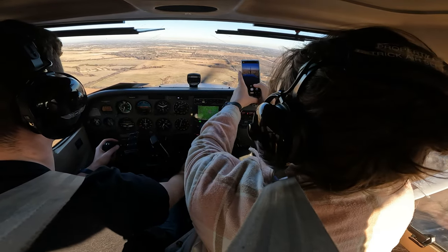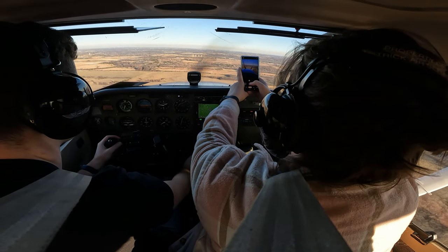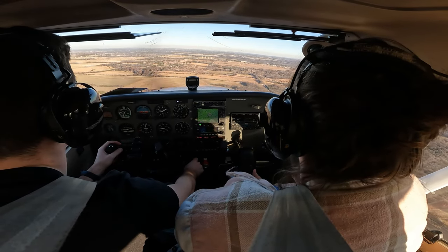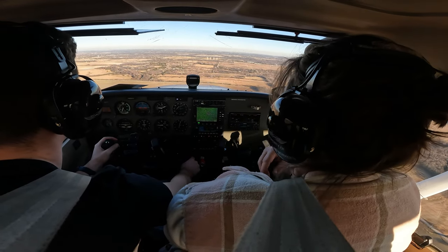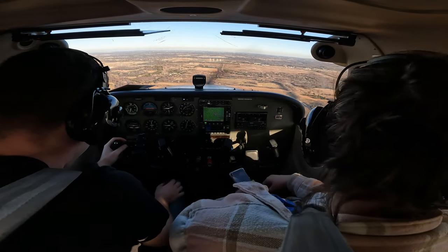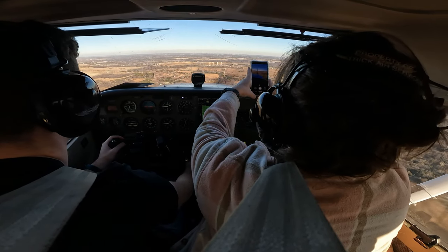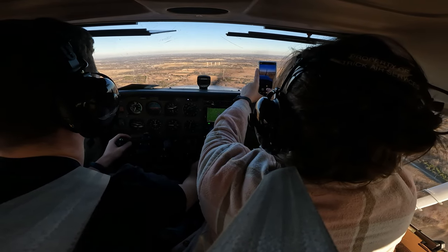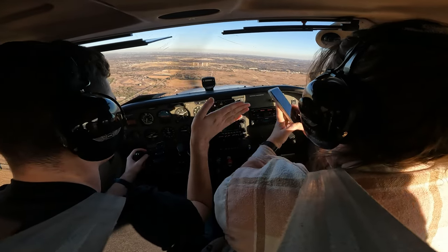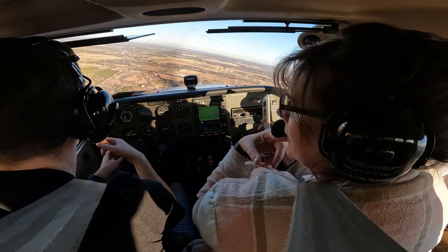We won't go quite as low as we can, just because of those towers. And this feels close enough to me. It'll be interesting to see the work they're doing. I don't have any traffic around us, so we're good to go. Oh, you know what, I should go this way so that you can have a view out your window. I wonder what all this is here.